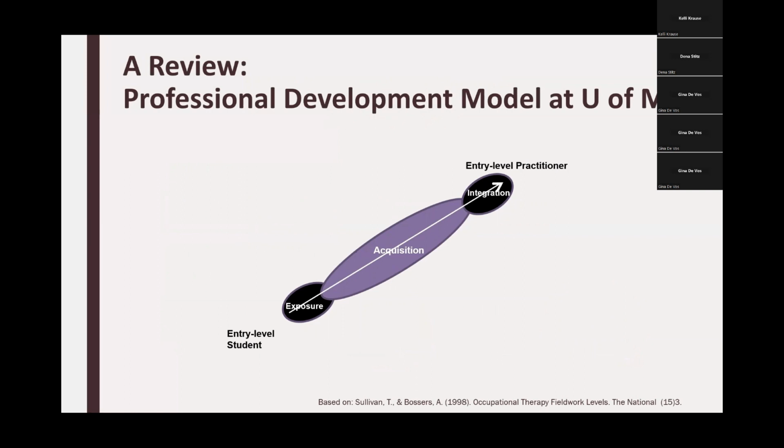What I'd like you to see from this particular slide is an understanding of how our students are developing across these 4 placements. Again, for many of you, this will be familiar, but just to review, our basic placement is our level 1 exposure placement. We call it exposure, but really we're hoping that students become actively involved and working with you with your caseload. Then we have in the middle here the acquisition phase, and they tend to be longer placements. This encompasses our intermediate 1 and intermediate 2 fieldwork placements.